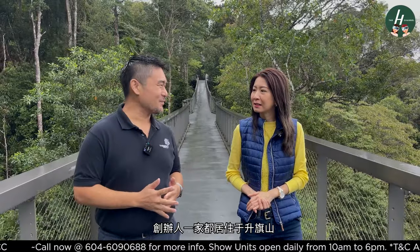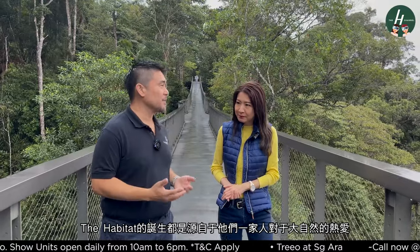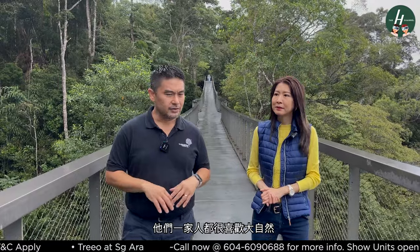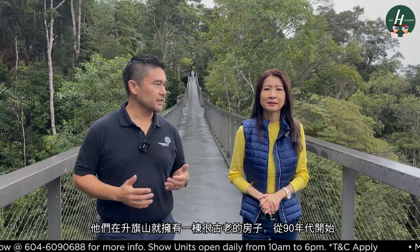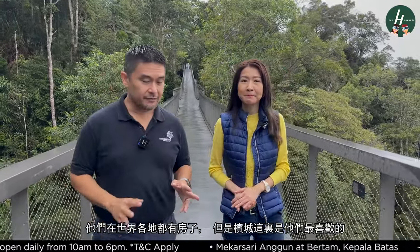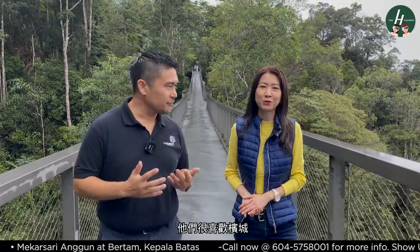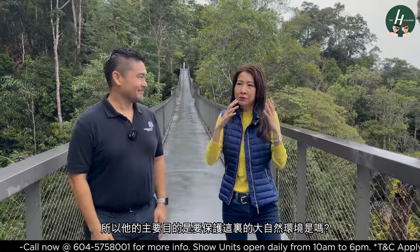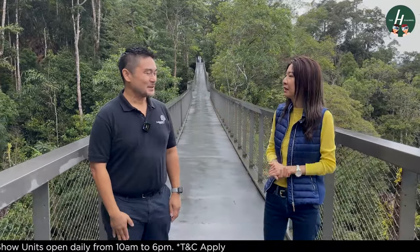They are longtime residents of Penang Hill. And the Habitat exists really because of their love for Penang Hill and their very intimate and close relationship with nature. So the family are all nature lovers. And they've all had a home here on Penang Hill in one of the historical bungalows since the 90s. And this is easily their favorite home in the world. They own homes around the world. They truly love Penang. So the objective of what Dato was trying to do is to preserve this entire green environment. Maybe you want to elaborate.